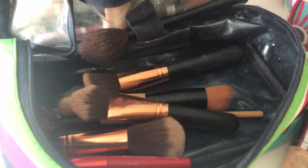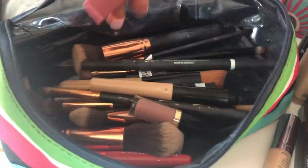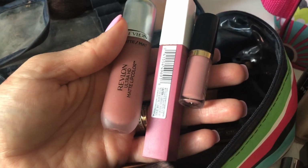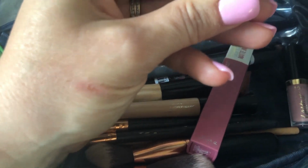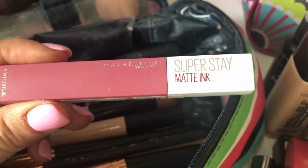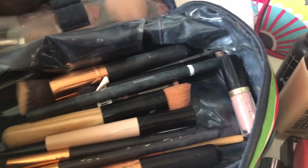And then just a whole bunch of different brushes. And then over here, I am just taking 3 different lip stains. So the Revlon Ultra HD Matte Lip Color in, what color is this? This one is in shade Seduction 630. And then my favorite is the Superstay Matte Ink in the shade 15, I think it is, the Lover. That's this one, my favorite.